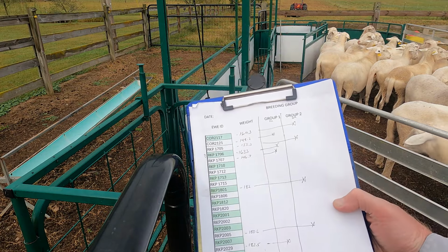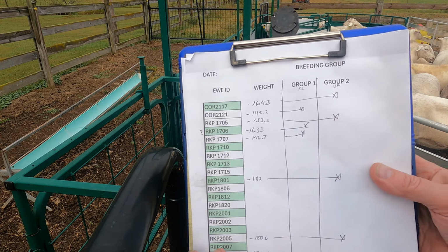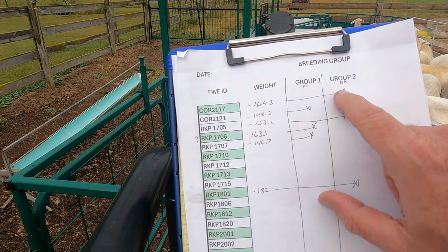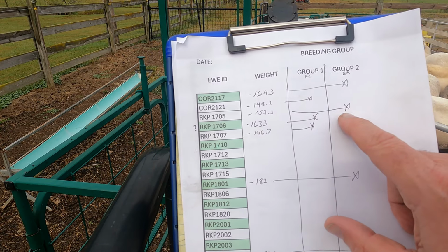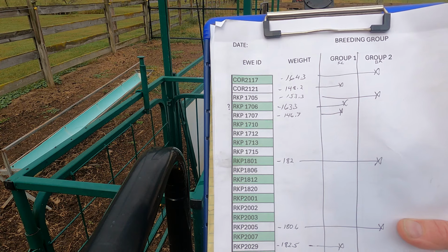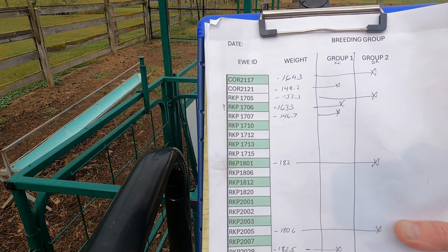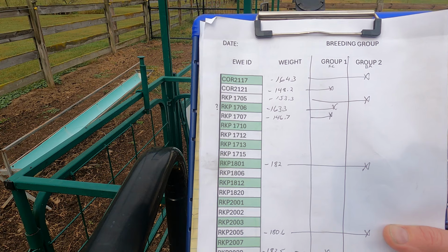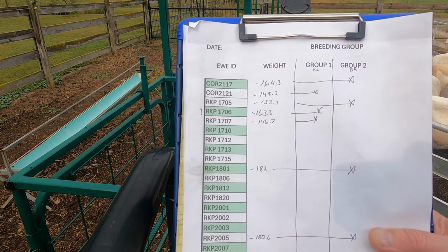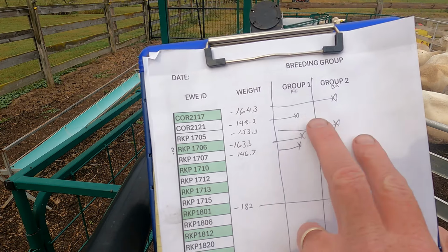Now, this is my crude list of how I'm going to divide these ewes up, whether they're going in group one or group two. And I go back through the records of these ewes and try to determine which one I want to put with which ram. Now, both of these rams are new this year, so I don't have a lot of information to go on other than one of them is in the NSIP program. And so I've got that data to go by. And I go by the data that I have myself on these ewes, and they are also in the NSIP program, so I can kind of compare that. But I kind of have to go by that and some confirmation and different things like that and just determine who I'm going to put with who.